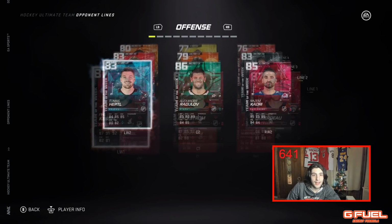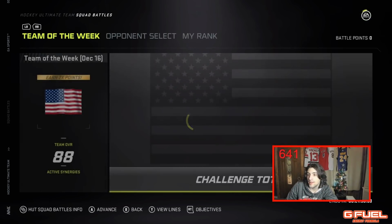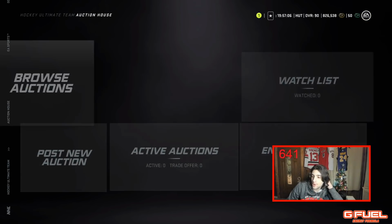The best card to me is the Radulov with Howitzer. That's my honest opinion. I think he's the best one. So there you go. That's what the Team of the Week looks like. Definitely not a great one, but not the worst one either, right? So here we go. Auction house. Let's go over to it.